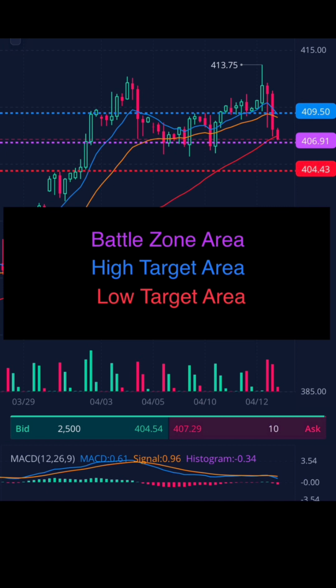I keep the stocks simple, guys. Three colors you need to focus on: purple, blue, red. Purple, that's our battle zone, okay? That's where we're at currently. Blue, that's our high target area. If we start to peak above the battle zone, we're looking for the movement to the blue area. If we start to break from the battle zone to the downside, that's the red, the low target zone. If I got some other things that I'm interested in, I'll usually use orange lines. And if there's an area of concern, I'll put that in like a rectangle yellow box.